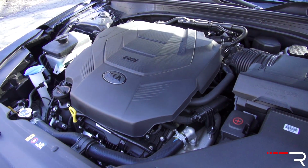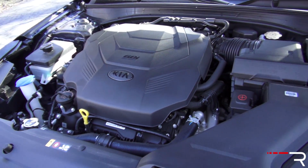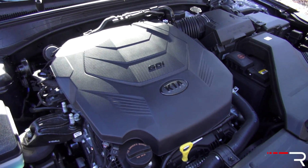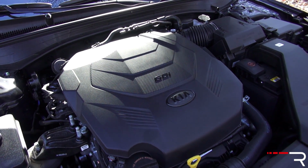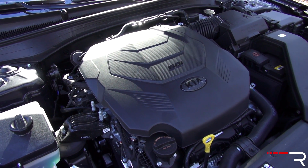It has a new transmission. It has an 8-speed automatic now as opposed to the 6-speed auto. The vehicle weighs roughly around 3,700 pounds. It's front-wheel drive only. Now, fuel economy is rated at 20 in the city, 28 in the highway. They improved it slightly versus last year, like 1 mpg. It does run on regular gas. Let's get out on the road and see how it all works, shall we?